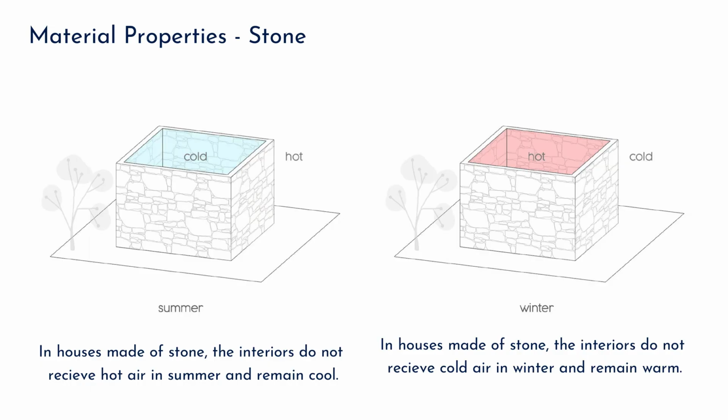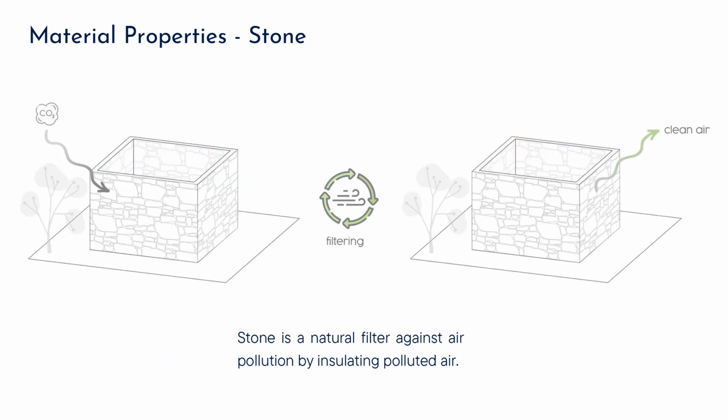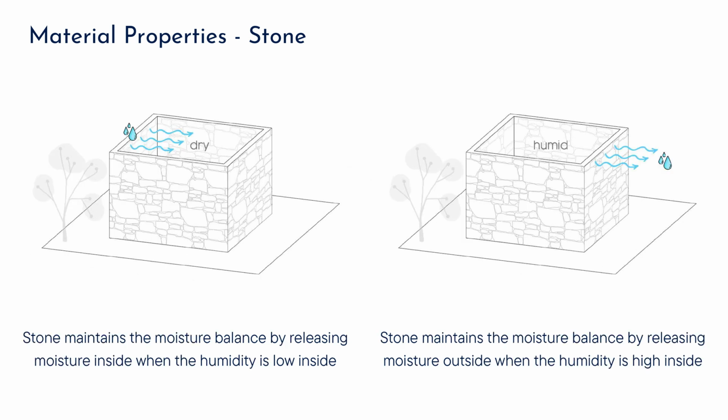Material properties of stone. In houses made of stone, the interiors do not receive hot air in summer and remain cool. In houses made of stone, the interiors do not receive cold air in winter and remain warm. Stone is a natural filter against air pollution by insulating polluted air. Stone maintains the moisture balance by releasing moisture inside when the humidity is low inside. Stone maintains the moisture balance by releasing moisture outside when the humidity is high inside.